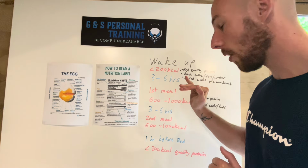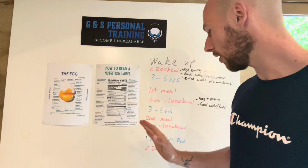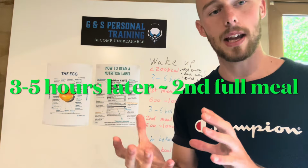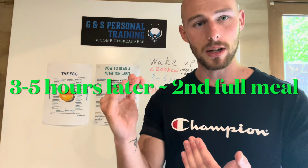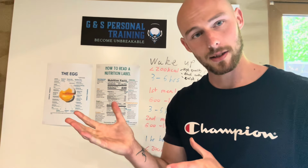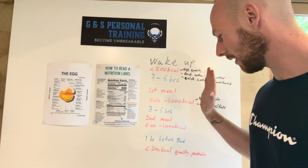And then we want to go another 3 to 5 hours. So set that timer again, and then essentially the same idea. Second meal will be 600 to 1,000 calories. Again, trying to get that 40 grams of protein and a good balance of carbs and fats. And then we want to keep going now.